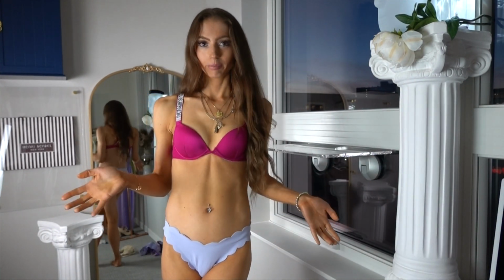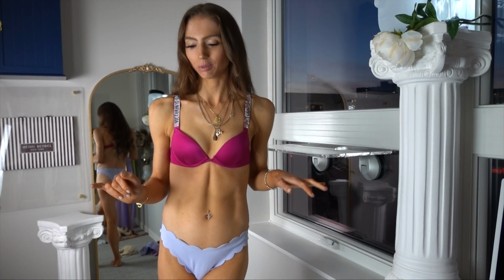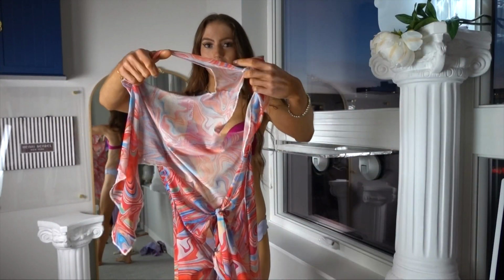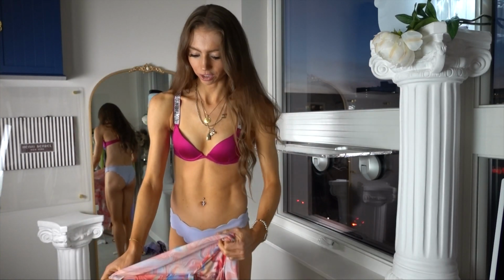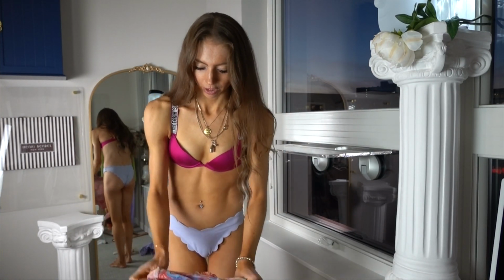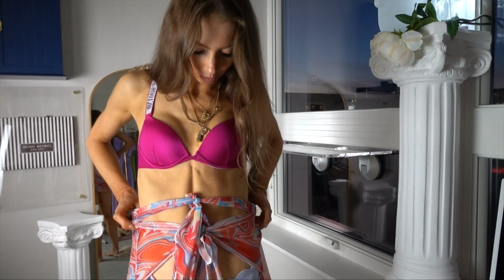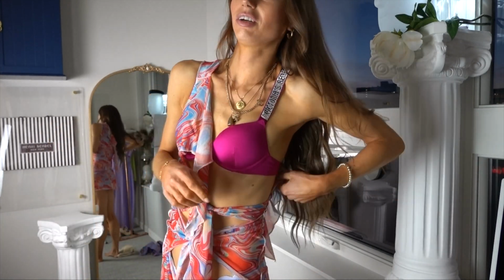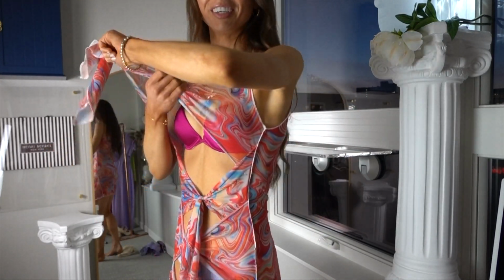But let's pair this with a little cover up. So I'm thinking that this would go with this crazy tie-dye one. This is Shein, but they also sell things just like this on Pretty Little Thing, Fashion Nova. Before, when it wasn't tied, it's kind of confusing how to put it together. It's got many ties and then an arm strap, which isn't always clear. See what I'm talking about here?